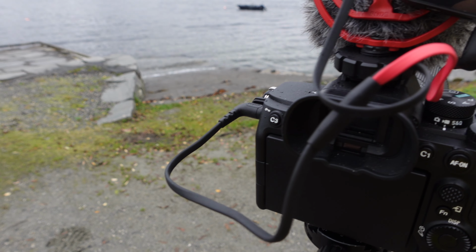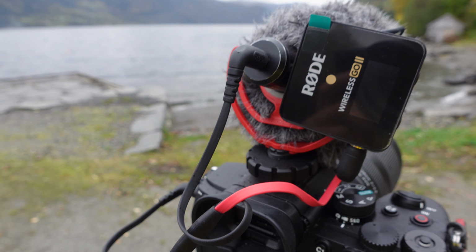Røde Wireless Go, with a splitter, I think that's the name, cable, so I can have the sound from both at the same time. So if for whatever reason the Wireless Go decides to stop working, at least I have the other one. Or if for whatever reason I want to have the ambient sound, that is probably going to be better to get it from the Video Micro.